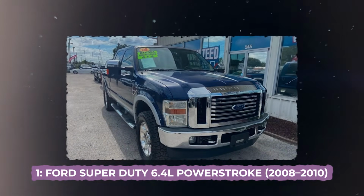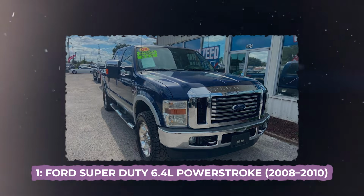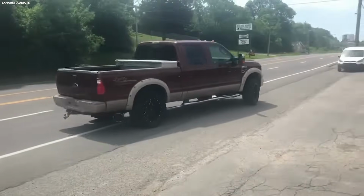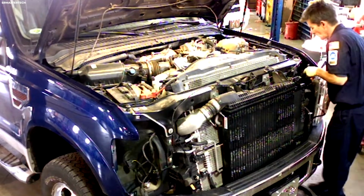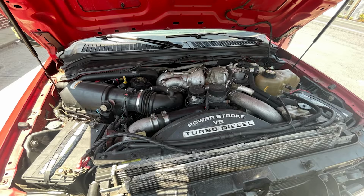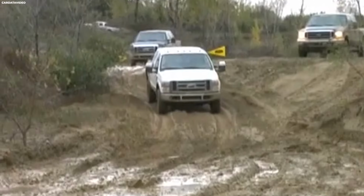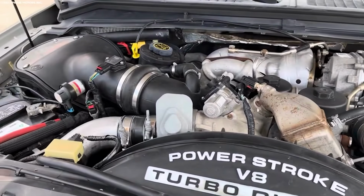Number 1, Ford Super Duty 6.4-liter Power Stroke, 2008 to 2010. At the top of our list is the 6.4-liter Power Stroke, found in Ford Super Duty trucks between 2008 and 2010. If the 6.0-liter was bad, the 6.4-liter was catastrophic. In fact, it's often called one of the worst diesel engines ever put in an American truck. On paper, it sounded great: twin turbos, more power, and cleaner emissions. But in practice, it was a mechanical disaster.